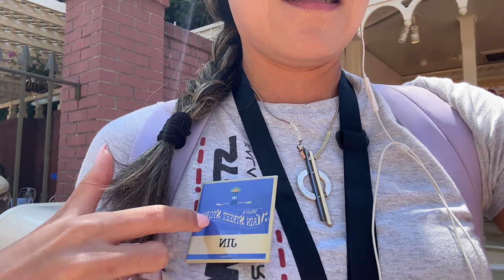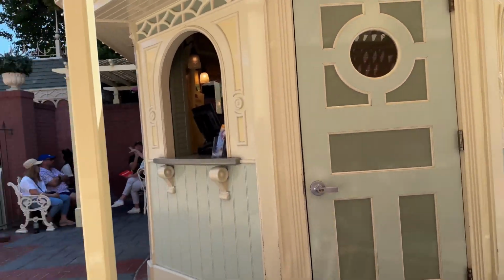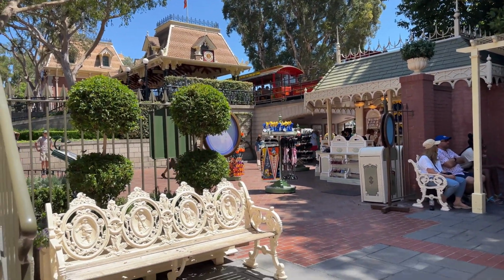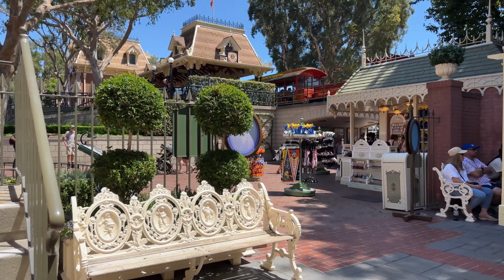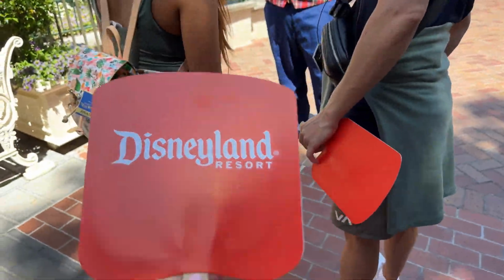We've just checked in. We got this lovely little pin, and I think you also get an audio device as well. Courtyard area is sort of the reserved check-in area for guests. It's right by the train. So if you walk into Disneyland, it's the little corner to your left. And you get this little fan.